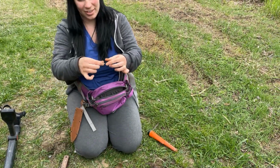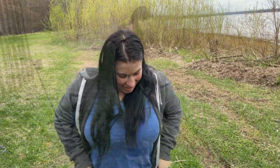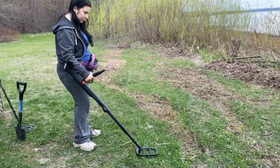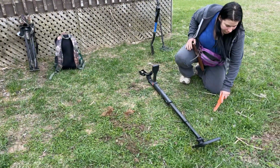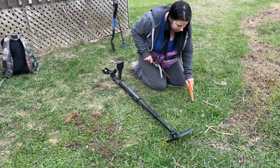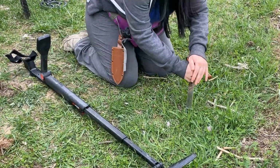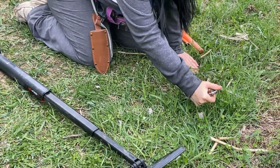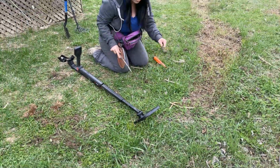Oh! Nice. Good find. A fly hook to go fly fishing. It's pretty cool. Nice find. It's money. Found a stick.